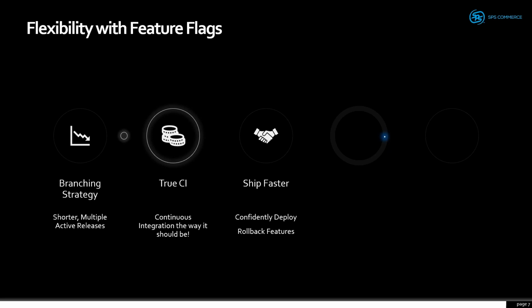I can ship faster as well. Not necessarily because the button is any faster for me to hit, but because from a confidence perspective, I know that I can release this piece of code without any large concerns. Rollback is easy for me because I'm not actually rolling back. I'm actually just disabling a feature. And I can actually deploy features into production and just test them out myself before I turn that feature on.